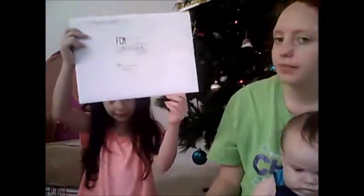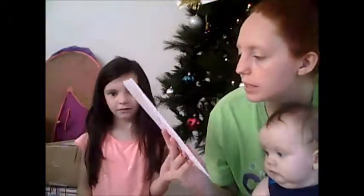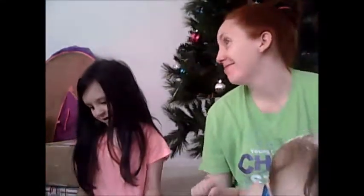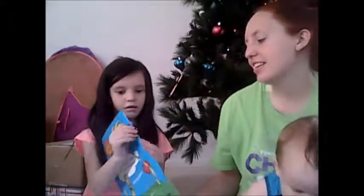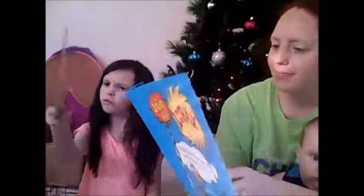Next we have, last is from the Environmental Protection Agency. It's very big. Oh, yeah, yeah. Oh, this is fun. This is the Lorax coloring activity book. Oh, there's another one. I guess this one's just the activity book.